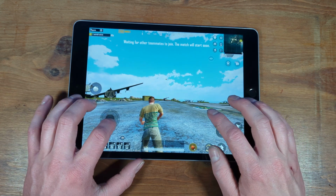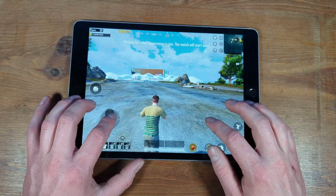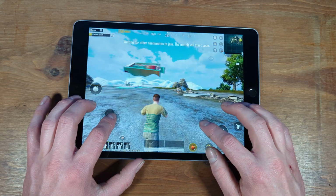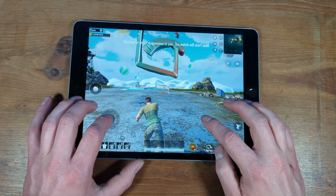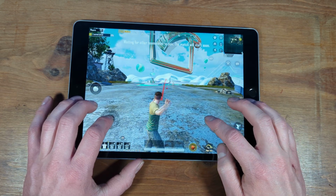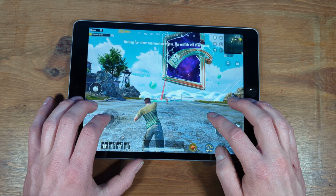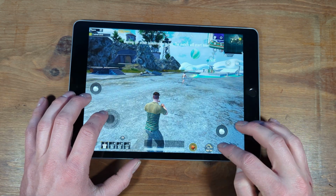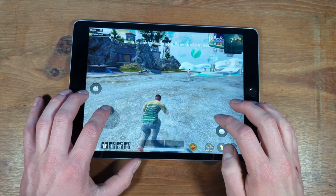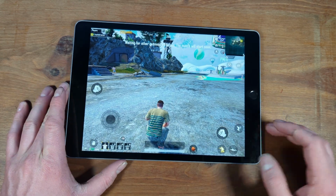Even in very good graphics settings, you're not going to have issues with loading in. Not really any lag, unless the game itself has some lag from the server or something. But you can see, just kind of run around here, and it just works. It just very much works.